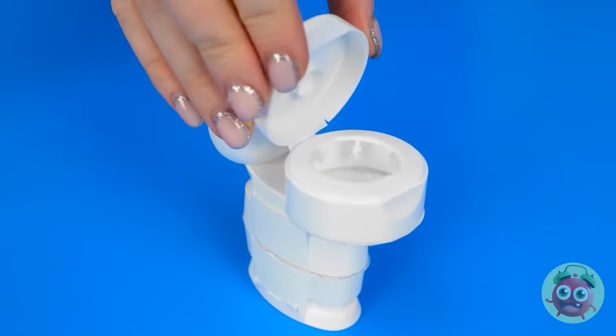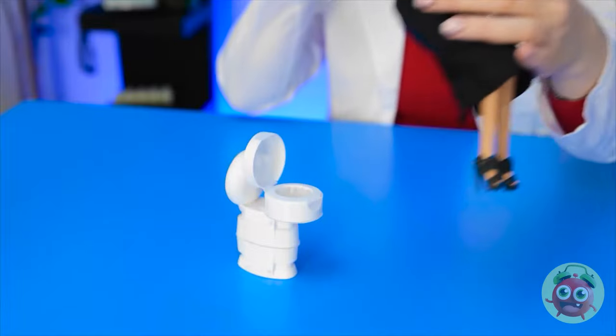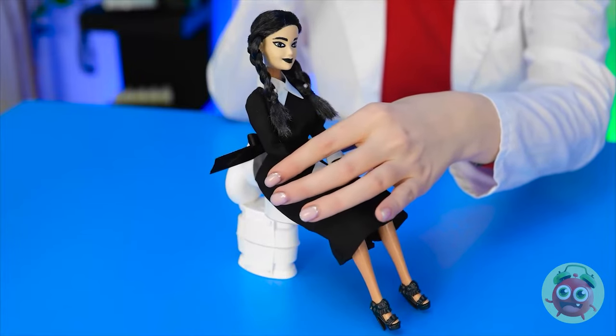Time to put this thing to use. Okay, this is for you. For all your potty-related needs, you should be able to sit right down. See? It's the perfect height. A job well done!